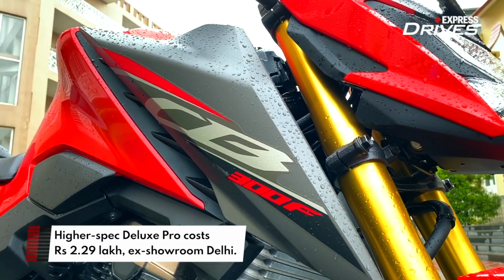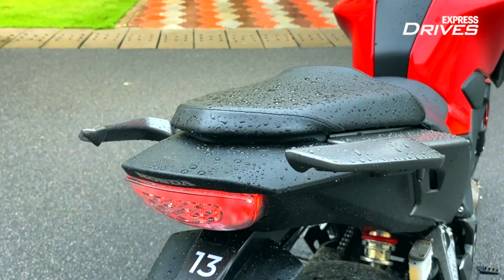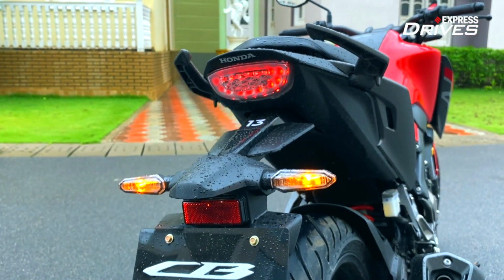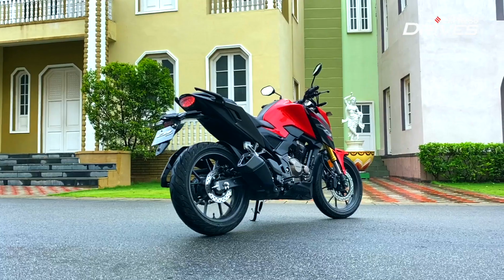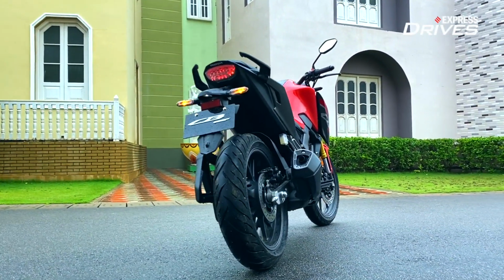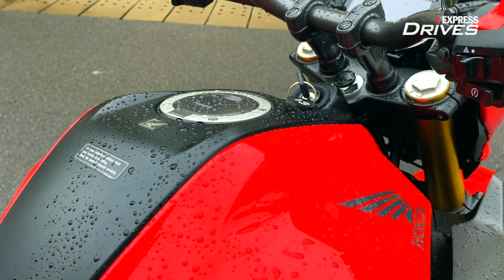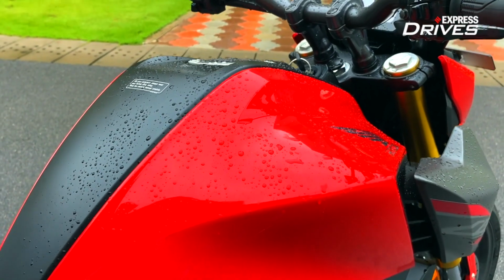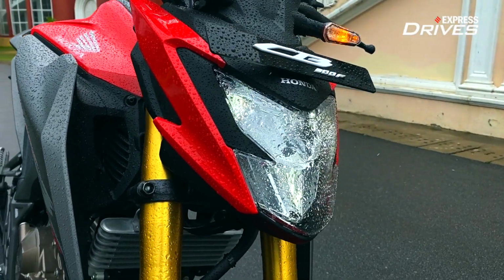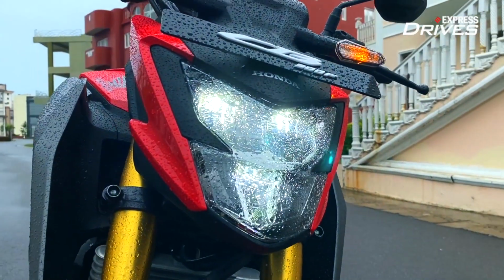Now let's come straight down to the looks, because this is a brand new bike, although it does share some of its models, some of its inspirations and design elements from its sister, the CB300R, but all in all, it is a brand new baby from Honda. Aimed at the quintessential youth, this is a street fighter with a toned down look and a very muscular and front heavy look. Right off the bat, the gold forks take your attention away from everything else that is going on here. It is an attention grabber.